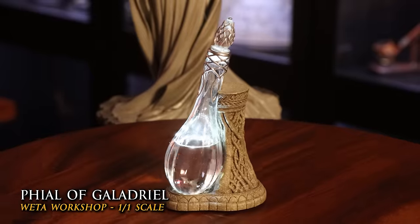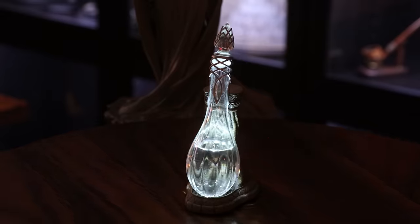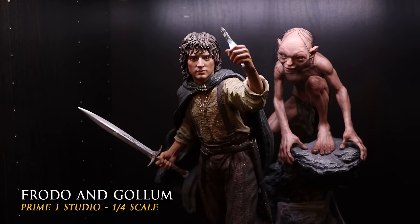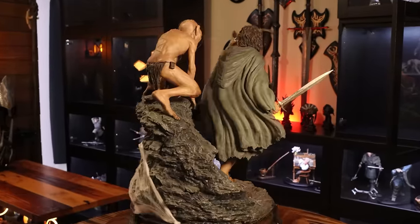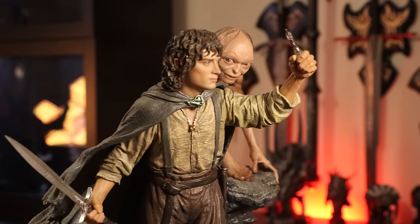Next is the Vial of Galadriel, full-scale prop replica by Weta Workshop, a really cool recreation that glows from a small LED light in the base. Speaking of vile, next is the 1/4 scale Prime 1 Studio Frodo and Gollum. This one is also very well done. A great likeness to Elijah, and Gollum is as creepy as ever.